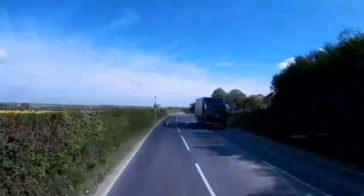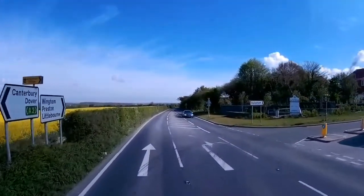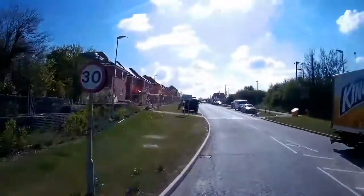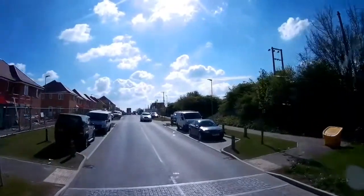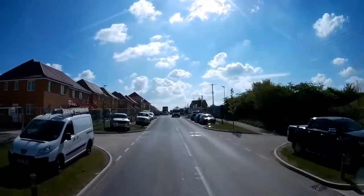I'll take this corner wider because of the cement mixer coming out, and the other guy. Come on then, please. And it's definitely somewhere around here, so let's find where we've got to go and book in, shall we?